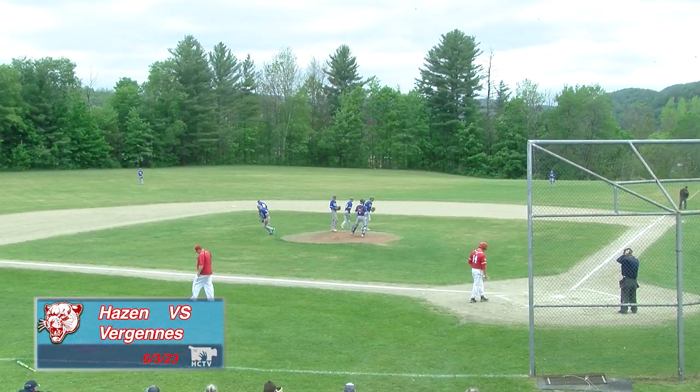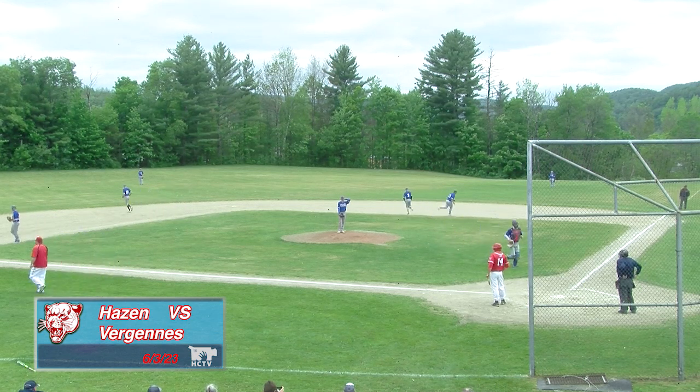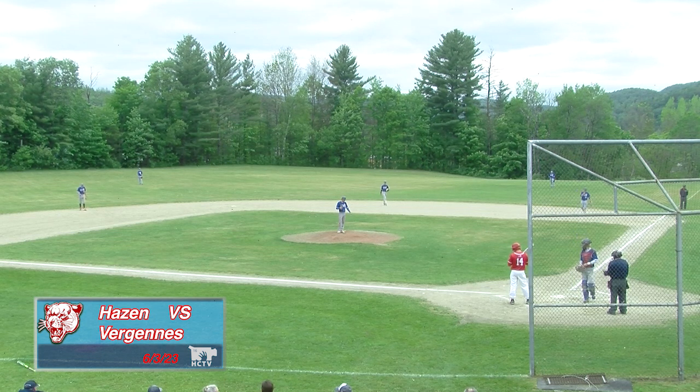Back here in the bottom of the sixth inning in a 3-3 ball game, Kimball's going to remain on the mound for the Commodores. He's throwing the ball pretty well for them today, as now Dan DeGroslier stands in.